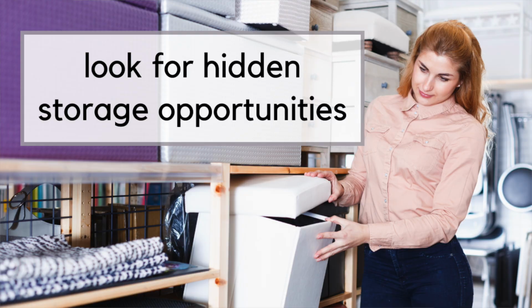Tip number 5 is to look into hidden storage opportunities if you are in need of some additional space. If your storage area feels a bit cramped or chaotic, could you find little nooks and crannies and other areas where you could store things in a way that makes sense and maybe is out of sight? Could under the bed storage be effective for you? Under the couch storage even? Are there any hidden areas behind doors where there's just empty space that you could use some hidden storage for?